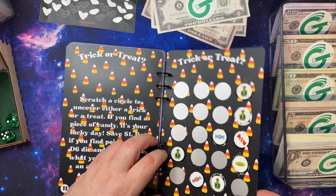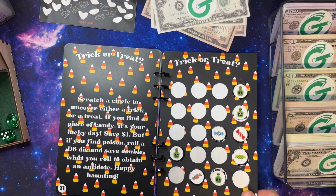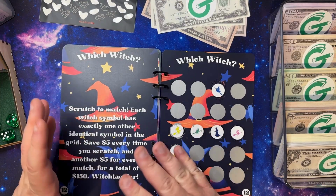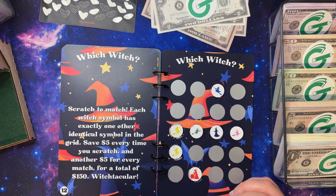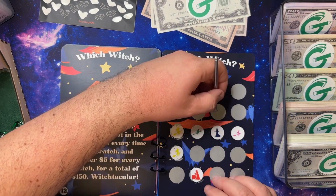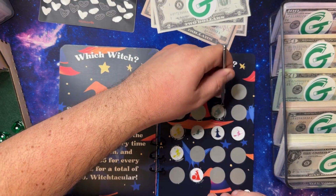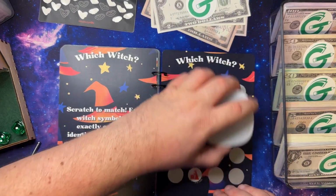Okay. Next up, we have Witch Witch. And, oh, did I clean that up? I don't know if I did or not. There we go. Next up is Witch Witch, and this is a match game. This one you save $5 per scratch and $5 per match. So let's roll all 3 and see which one we're going to scratch. Okay, we've got number 6. So 1, 2, 3, 4, 5, 6. So we'll be right here. And this is a green witch. No, I'm sorry, it's a teal witch. Aqua color. And we don't have her yet. So that's just going to be $5 for the scratch.